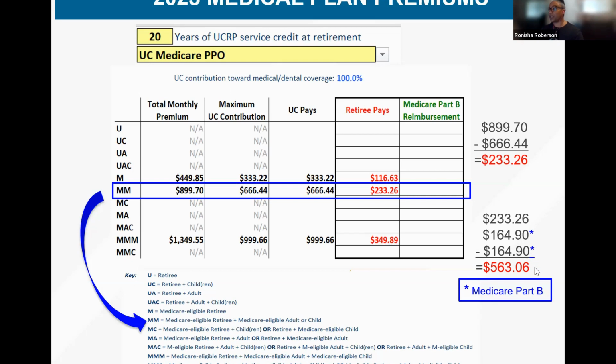Your total premium, UC's plan premium plus the Medicare Part B premium, is going to be $563.06. What you're going to see coming out of your pension check is $233.26, and you'll be paying this 164 times 2 straight to Social Security or Medicare.